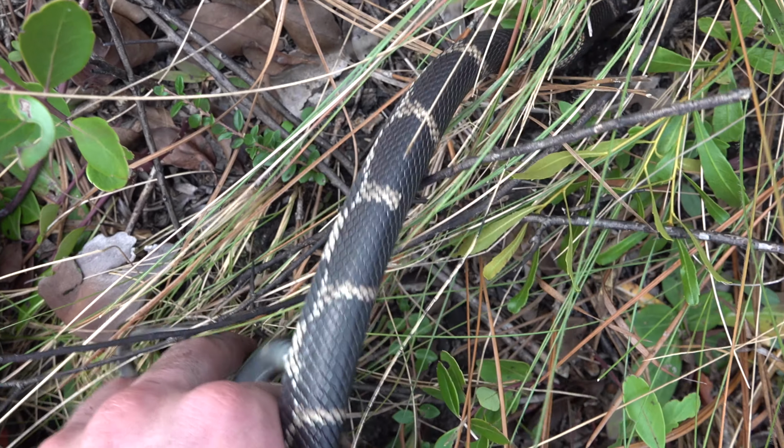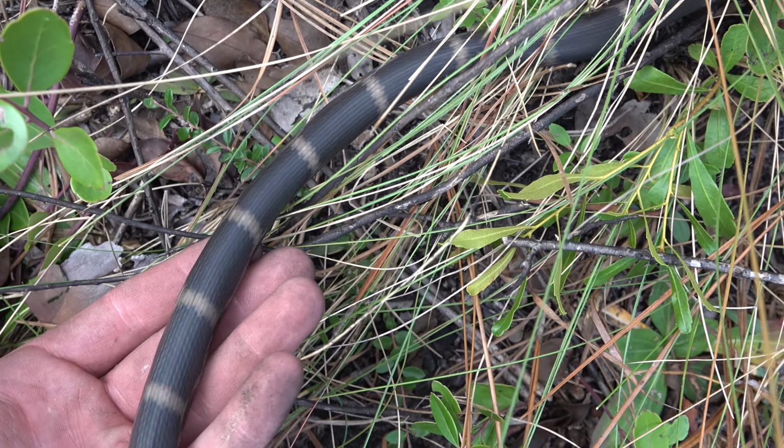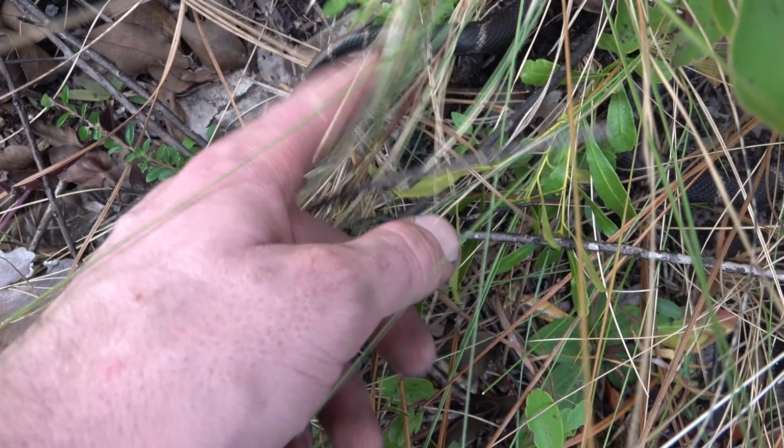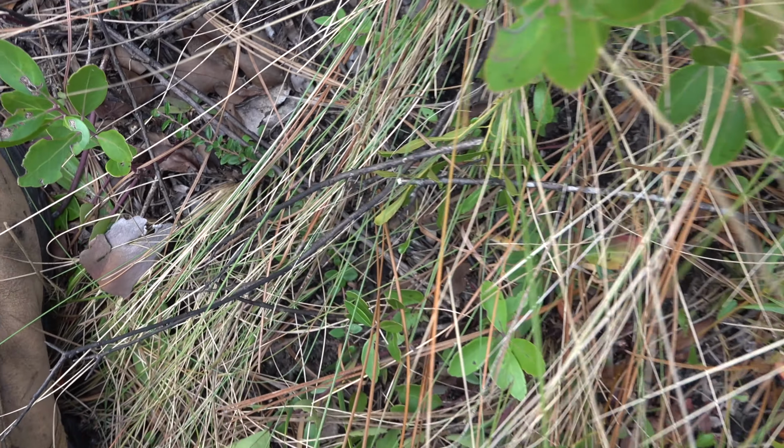All right, letting this king snake go. Awesome. Double Lampropeltis, two species of king. What a find. All right, well, that is just awesome. We are super excited to be seeing snakes right now, and definitely makes the long drive worth it for us.